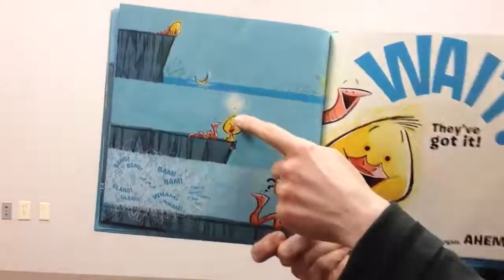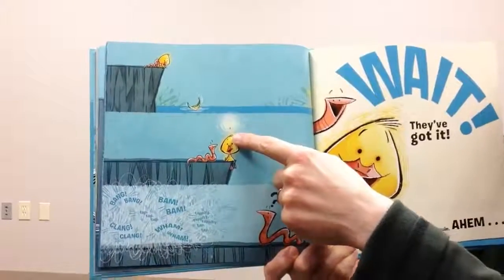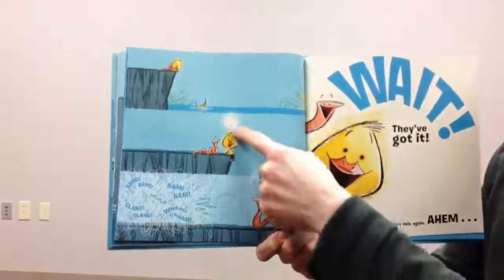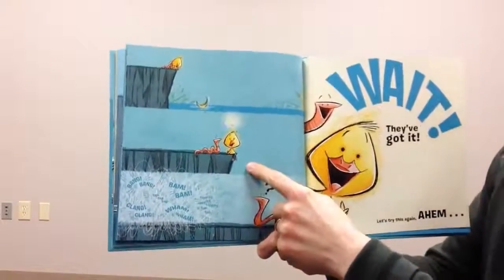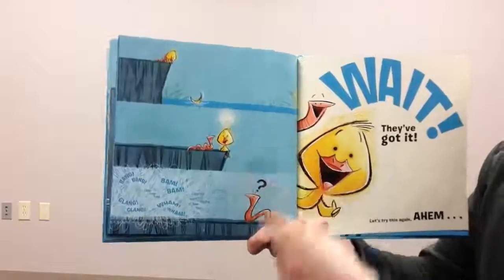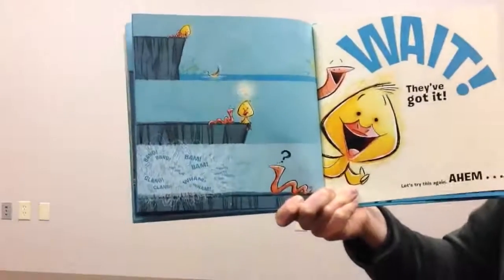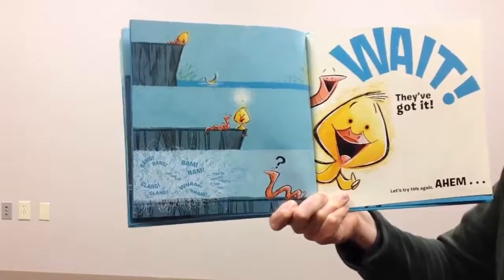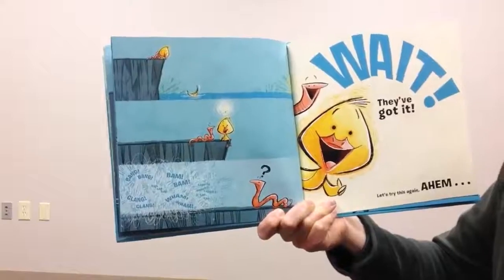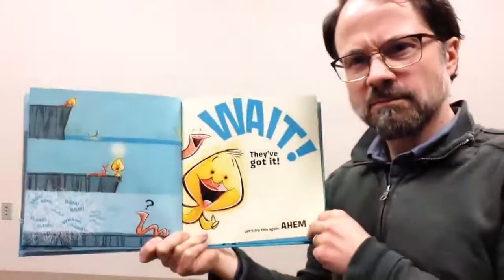But then a light bulb appears above Duckling's head. You know what it means when there's a picture of a light bulb over someone's head? It means the duckling has an idea. So he goes off and we hear bang, bang, bang, bam, bam, tap, tap, tap, clang, clang, wham, wham, tap, tap, tap. What do you think he's doing?